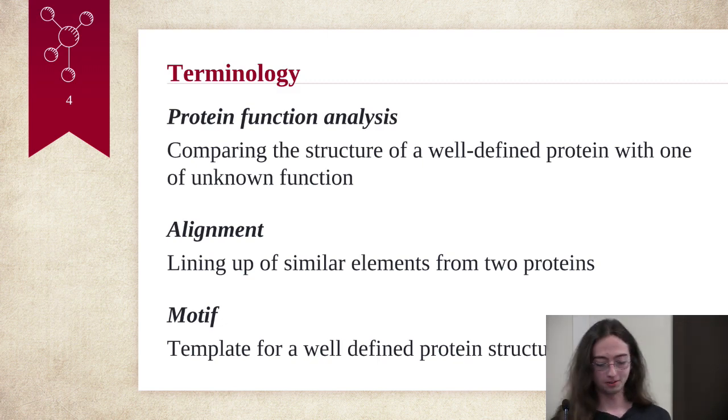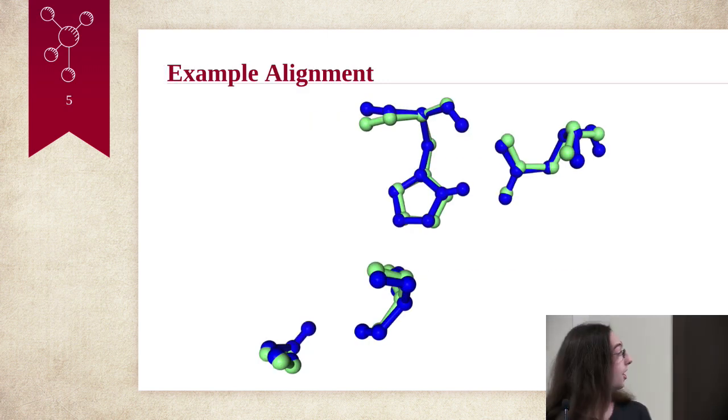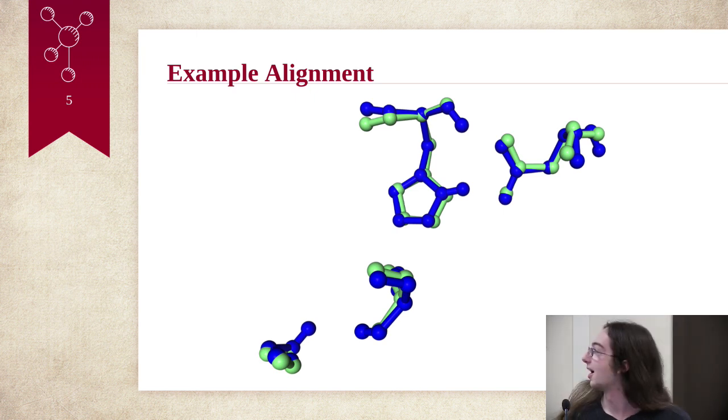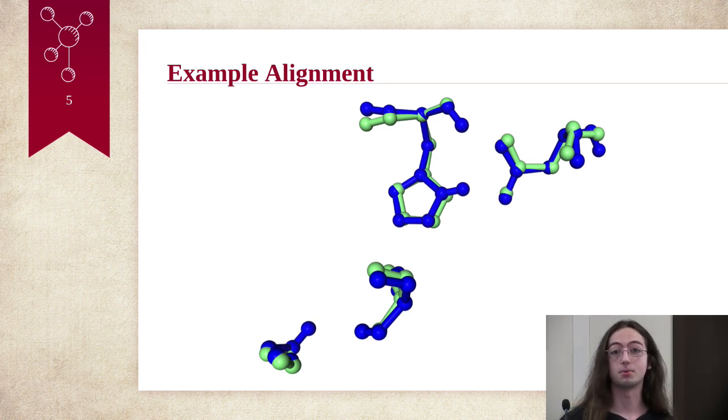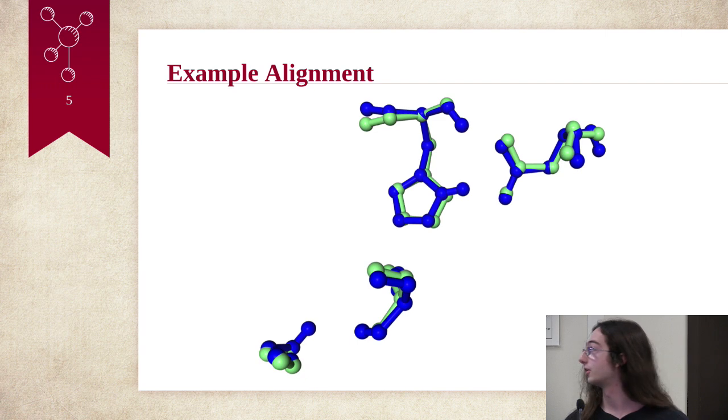This sounds a little bit boring, so we're going to use some pretty pictures to help illustrate this. Yeah, there's a nice thing here. We have our motif in the blue. It's part of a protein called 1-RTF, and it is aligned in the green with a similar portion that was found through this alignment process, and this is in a protein called 8-GCH.